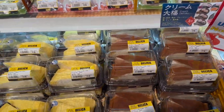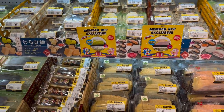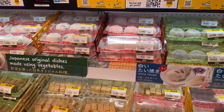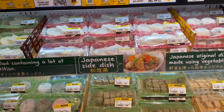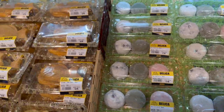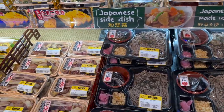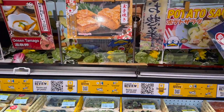The crepes, I love crepes. They also have this mochi. This is very interesting. They also have this yakisoba. What do you call it? Soba noodles. This sashimi squid. They also have salads.